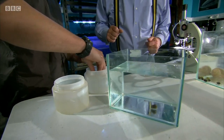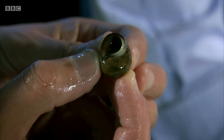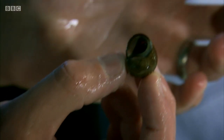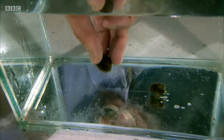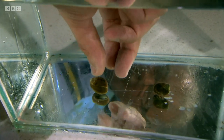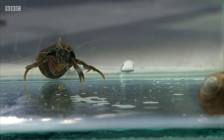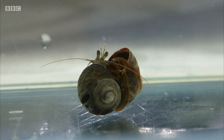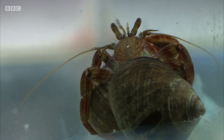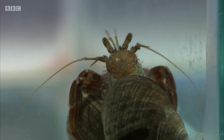So let's put him in there. This is a smaller crab. And you can see he's withdrawing right into that shell. He's shaking around in a rather loose coat. Yeah, he's got a very, very spacious house. So we've got a big crab in a shell that's too small and a little crab in a shell that is just right for the big crab. The large crab adopts intimidation tactics in an attempt to make the smaller crab leave its shell.